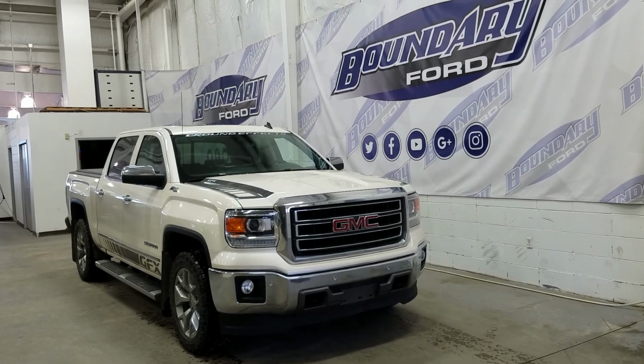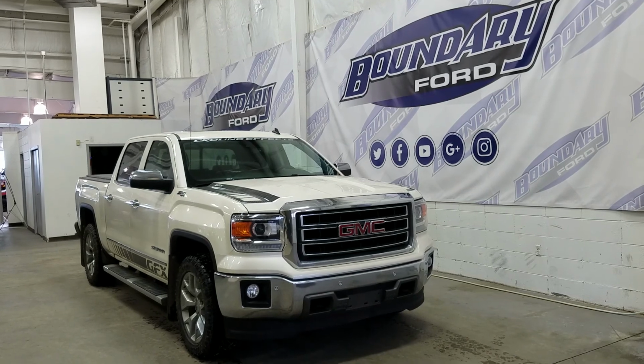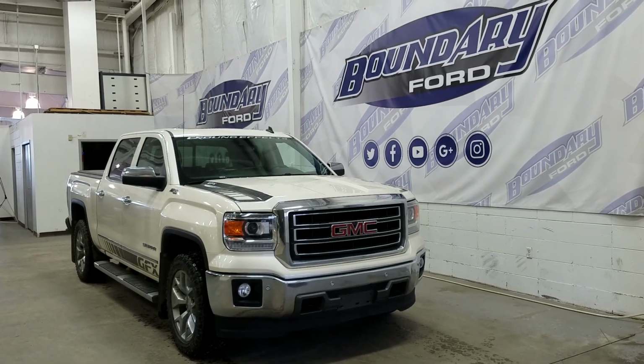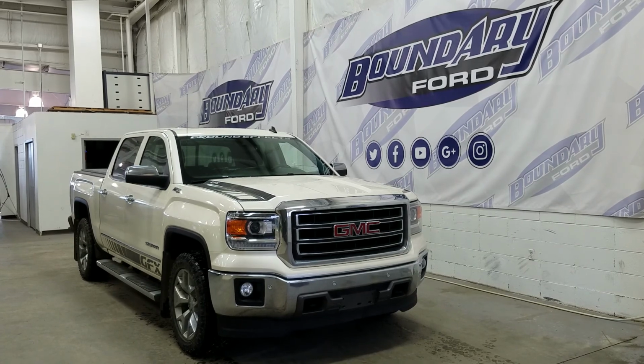Today we're checking out a tour of a pre-owned GMC Sierra 1500 SLT GFX Package. It's white diamond metallic in exterior color, and powered by a V8 engine. That's paired to a four-wheel drive system and just 137,000 kilometers on the odometer.